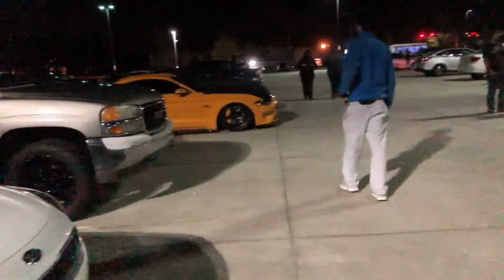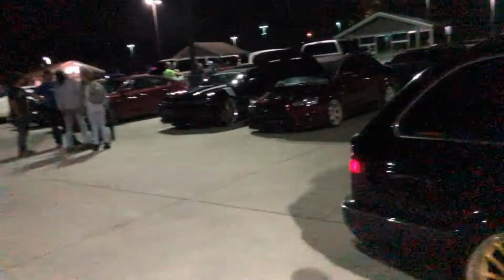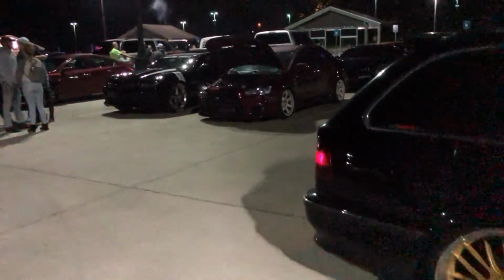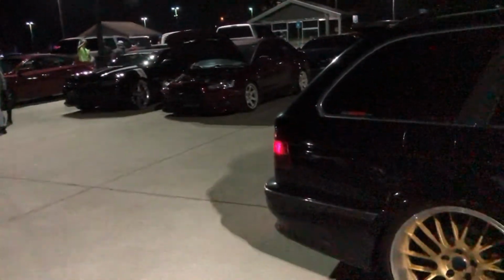Pretty backed out tonight. Bagged Mustang, supercharged, on radials, whole deal. Red Subi. Hey, I just noticed that dark Subi over there. It's blue. Bringing the pack nice tonight. My fault, man. I thought I was interrupting your video. No problem.